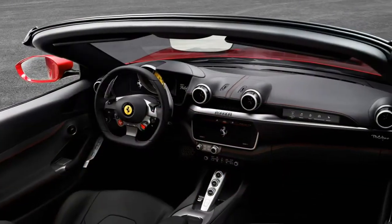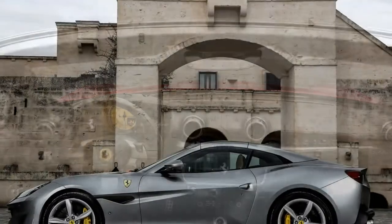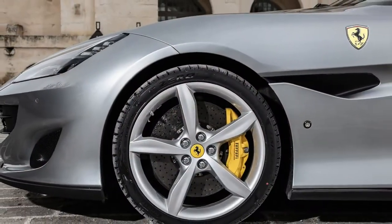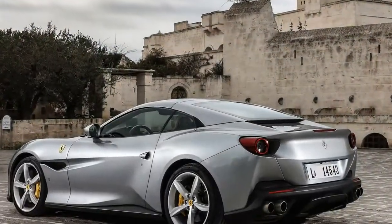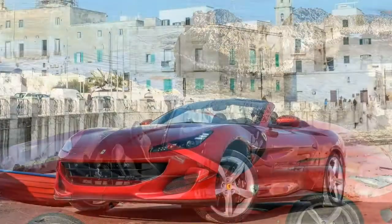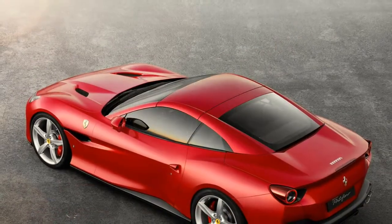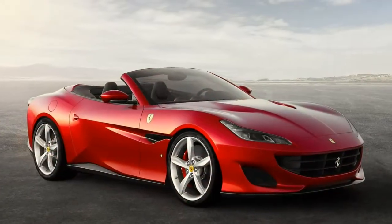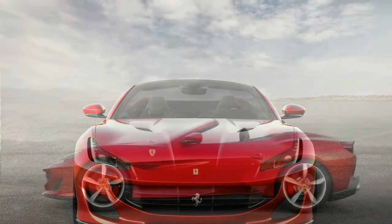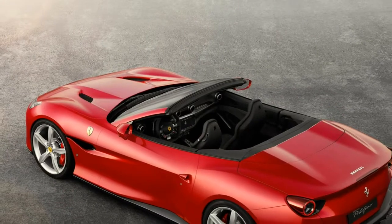That engine is bolted to the same 7-speed F1 style dual clutch gearbox as the California T, while its 20-inch alloy wheels sit in front of standard carbon ceramic brakes. A new electrically assisted power steering system features for the first time on this type of Ferrari, and our initial test indicated that it feels highly accurate and responsive, and helps to highlight the lighter design of the Portofino compared to its predecessor, the California T, which was 80 kg heavier.